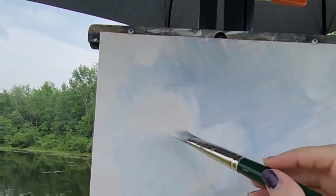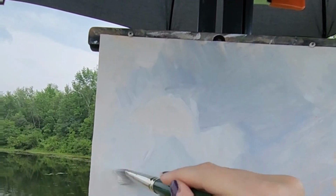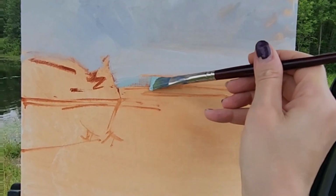That's the nice thing with oil paint. You can just scrape something off. You can just paint over it. It's not like watercolor where you lay it down and that's it.